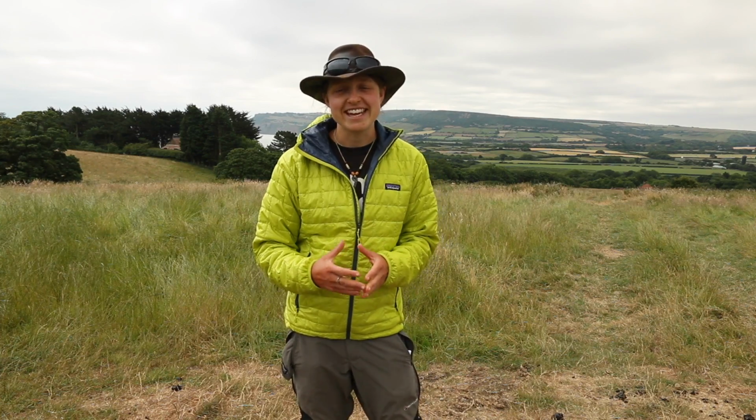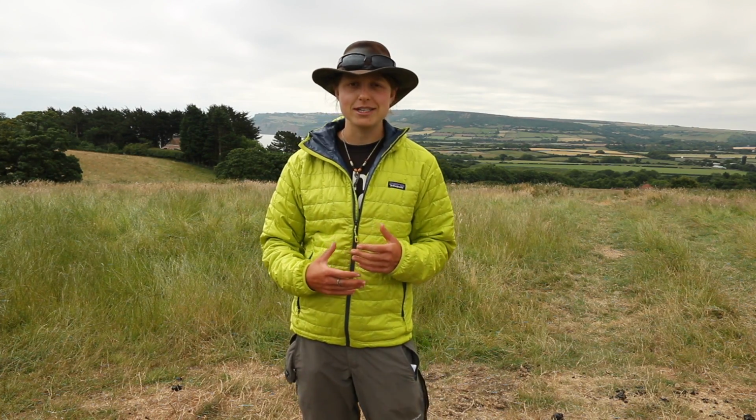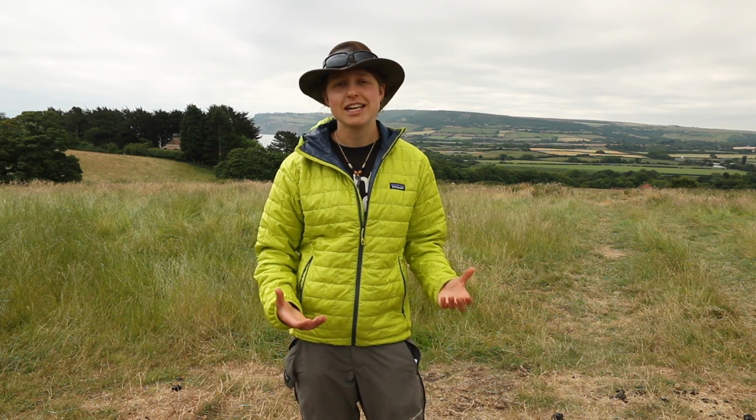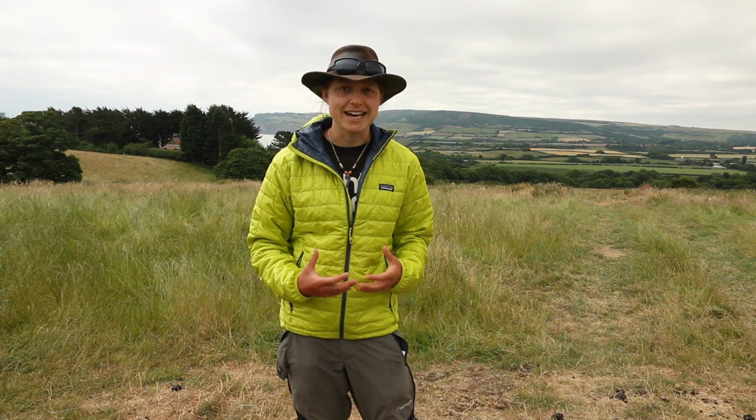So it retails, as I said, just under £200, and this is supposed to be a really lightweight jacket. So I think it weighs just over 300 grams. This is the small, the medium's about 360 grams. Now that's not the lightest out there anymore, especially for weight to insulation ratio, but it's certainly pretty decent, especially if you just like this jacket.